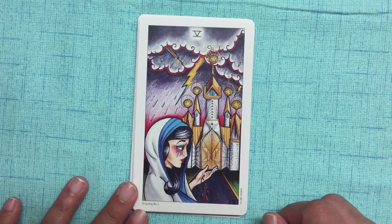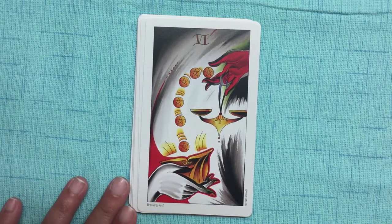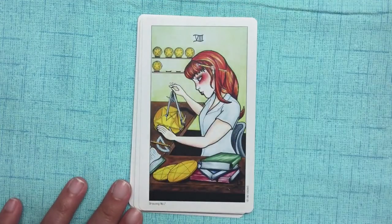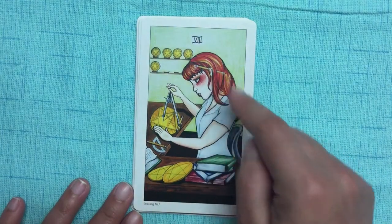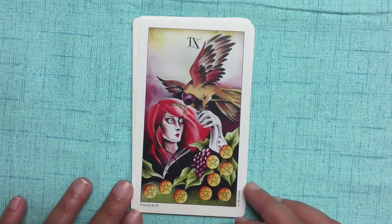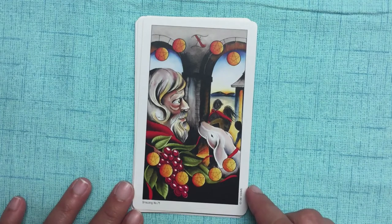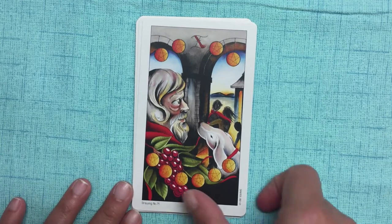The Five of Pentacles. Whoa. Six of Pentacles. Seven of Pentacles. Wow, you gotta love the Eight of Pentacles. Check the pencil behind the ear. Oh, I love this little attention to detail. Nine of Pentacles. And the Ten of Pentacles. Very reminiscent of the Rider Waite Ten of Pentacles there.